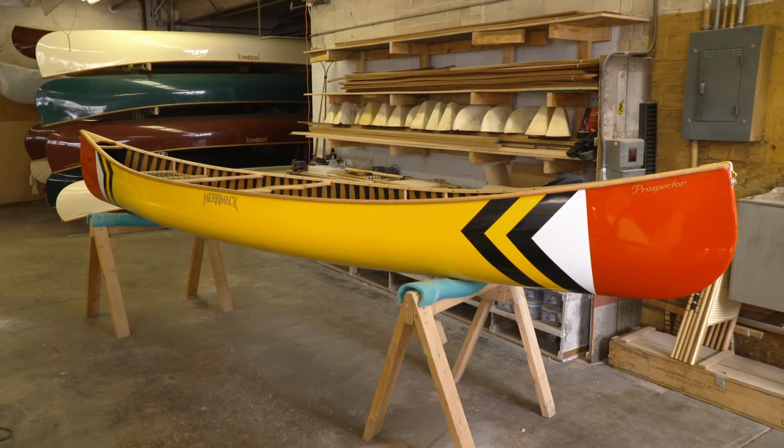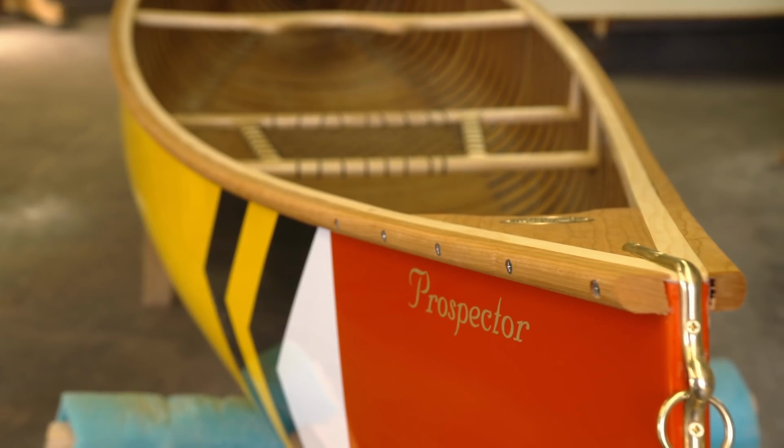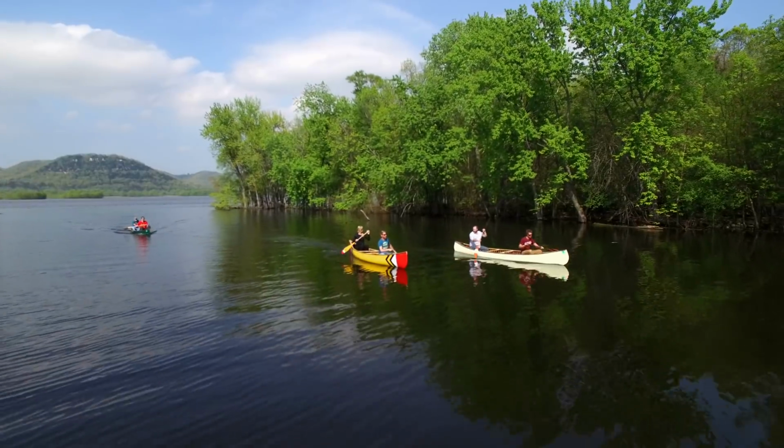What an awesome color scheme. The finished canoe weighs 57 pounds. And while she looks beautiful here, this is where she belongs.